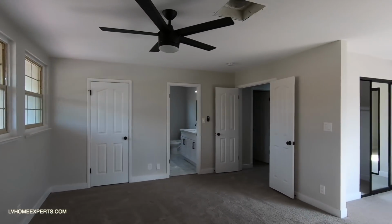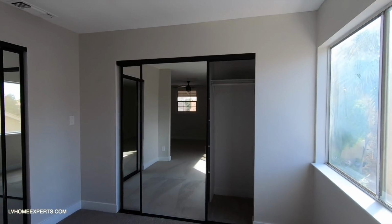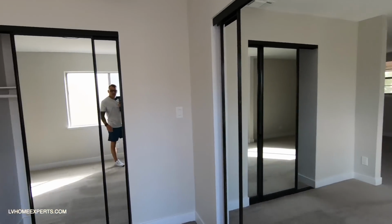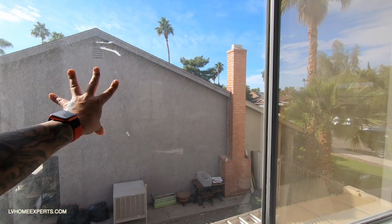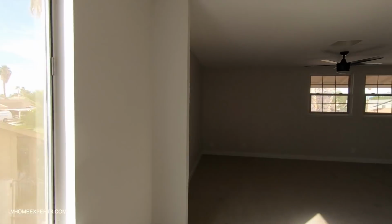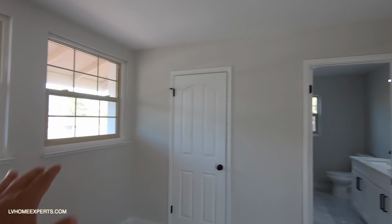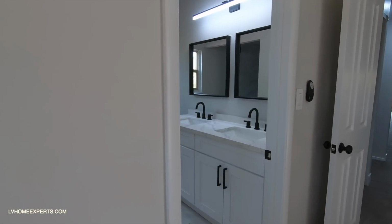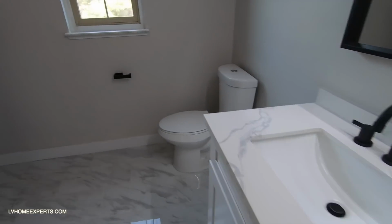So here's your primary with the primary retreat, which is really nice. Closets on both sides here. You got these original windows. Now, these windows are not the dual pane windows, so it's gonna suck in a lot of heat for sure. These windows are new. Those are the dual pane windows. Dual panes, depending on which brand, like I see a lot of builders using Alpine, and that has the low E gas inside.